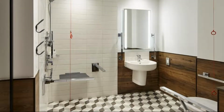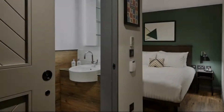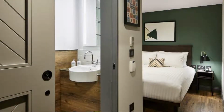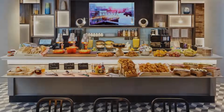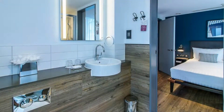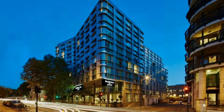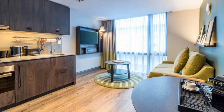Good. The check-in time of this hotel is 3 p.m. and the check-out time is 12 p.m. Pets are allowed in this hotel. The hotel expects major credit cards and reserves the right to temporarily hold an amount prior to arrival. Guests are required to show a photo ID and credit card at check-in.